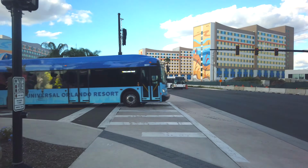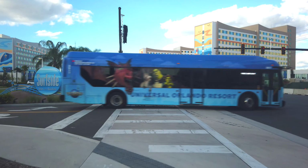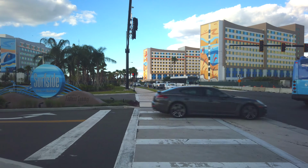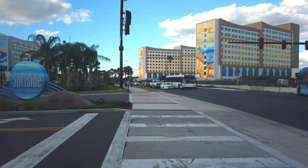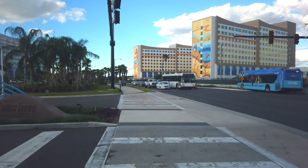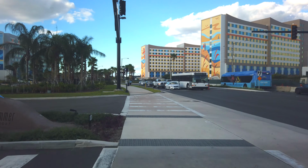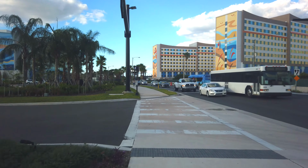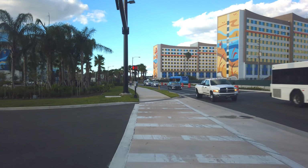And one of the buses there going to Universal Resort. These are the biggest competitors to Walt Disney World in the area, and they're getting bigger all the time. I doubt they're going to be as big as Walt Disney World, but they are a good competitor all the same.